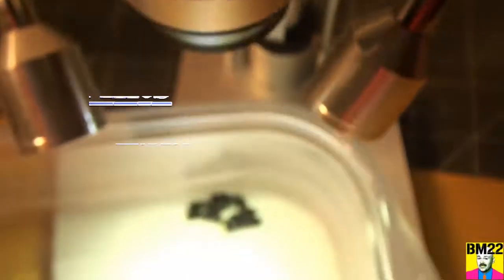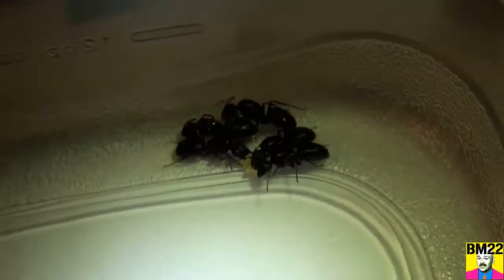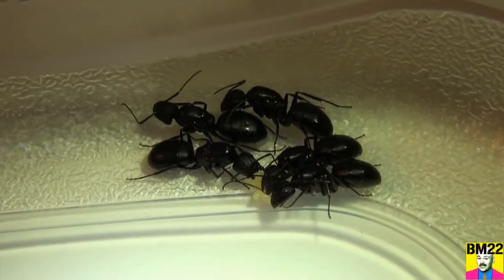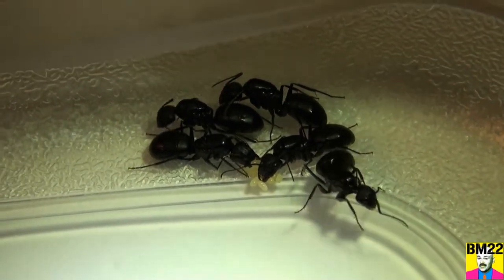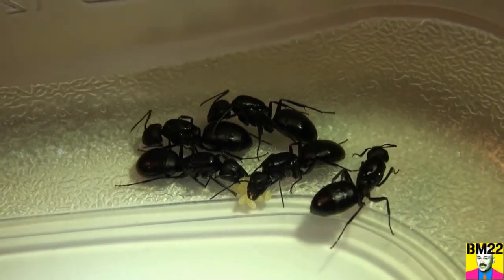That's right, carpenter ants. Creepy big black ants that bite ya. Yeah, I know. These things range in size from about 8 millimeters to 25 millimeters. That's approximately a third of an inch to an inch. These things are huge. They are mean. They are badass bugs.